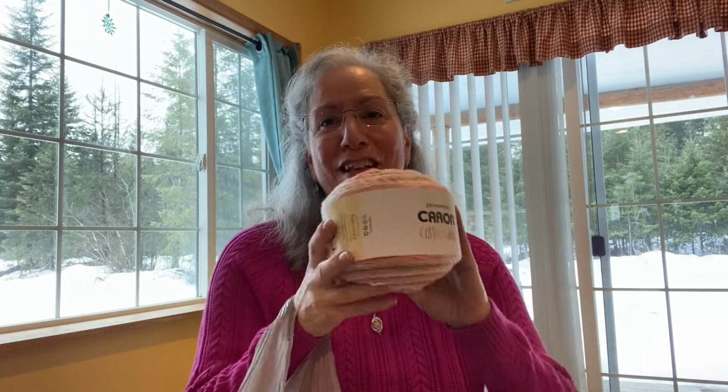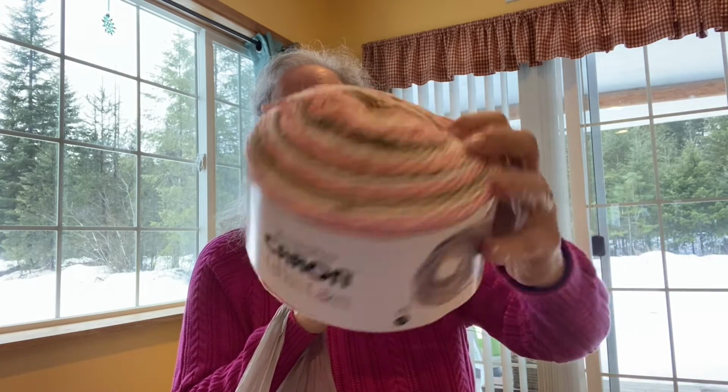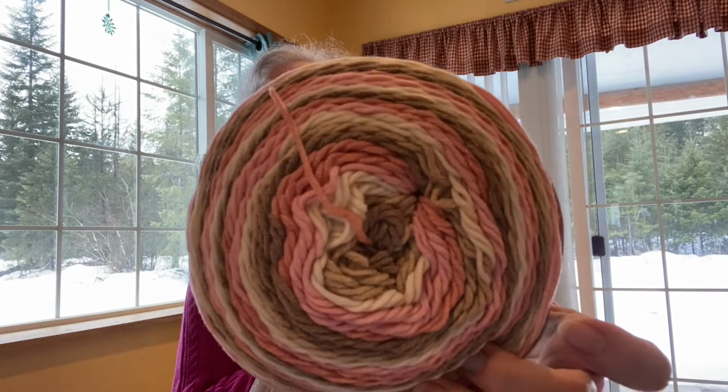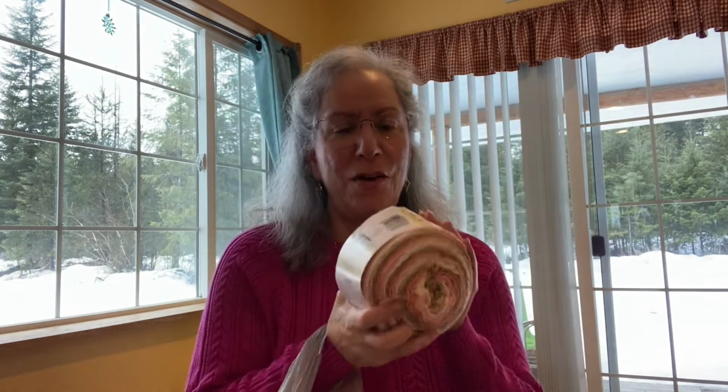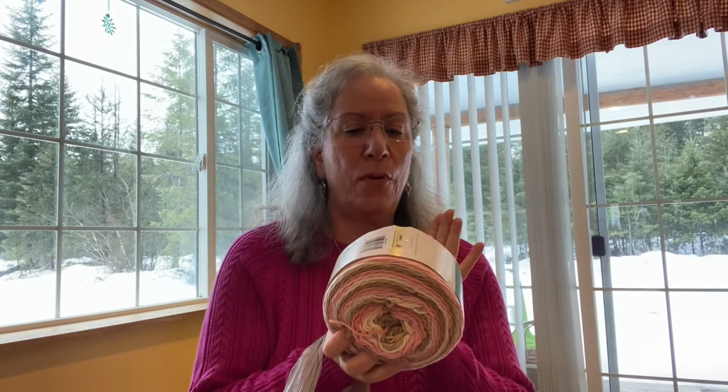And now I'm kind of having slightly buyer's remorse, only because I have so much of this. The Caron Cotton Cakes, which is 60% cotton, 40% acrylic. And I love this yarn, and if you've been with me for a while, you know that. For certain projects, because it does have more of that cottony texture, it's not coarse, but a little string-like. For certain things, it works up great. I make my little baseball caps, summer hats, tote bags, market bags, those types of things out of it. And I even made a scarf with this.